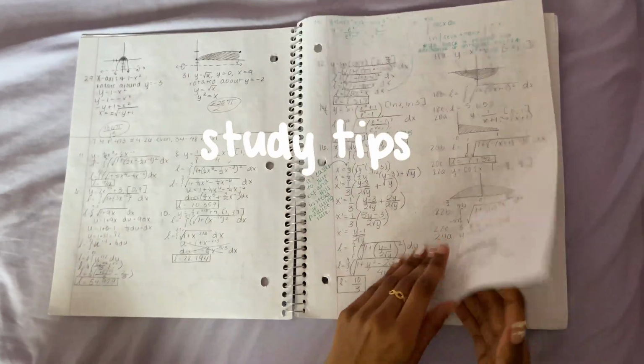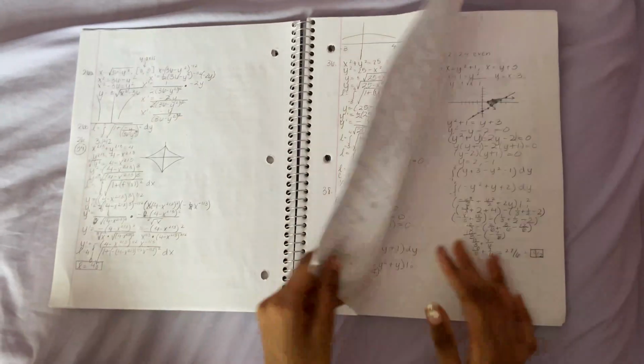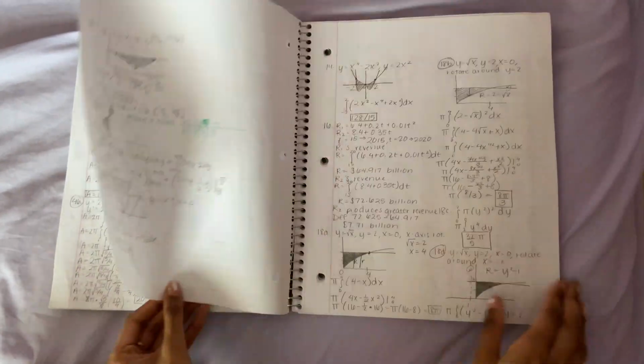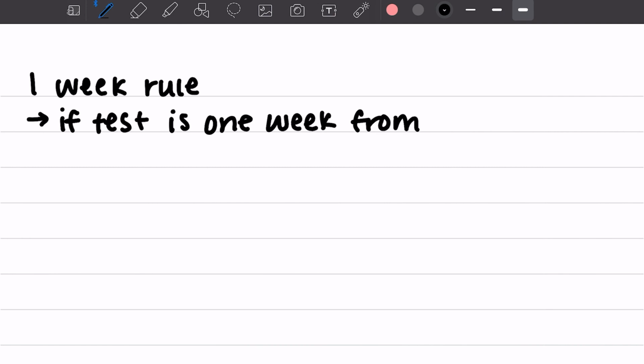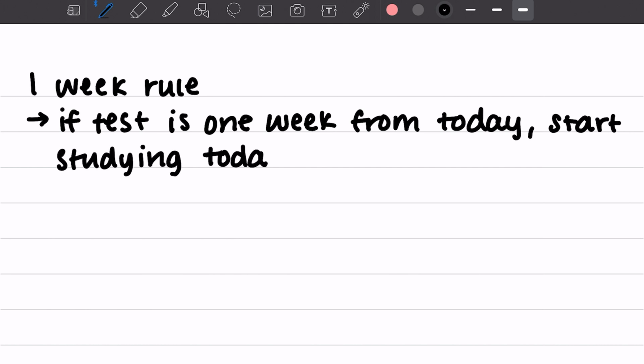So now I'm going to move on to study tips that helped me while preparing for chapter tests and for exams. So first, I had a 1-week rule that I always held myself to, which meant that I would always begin studying for a test or quiz 1 week before I had to take it.